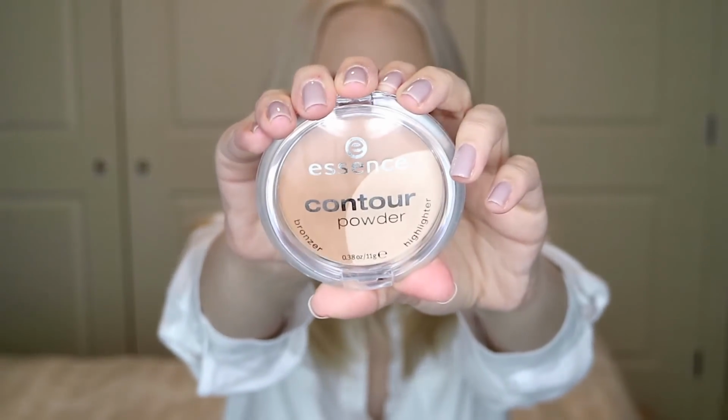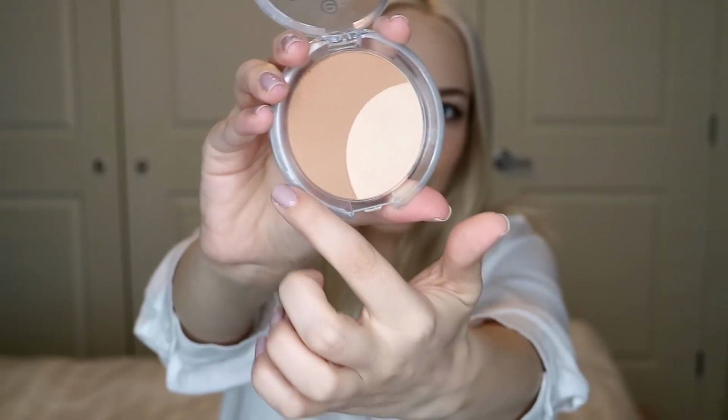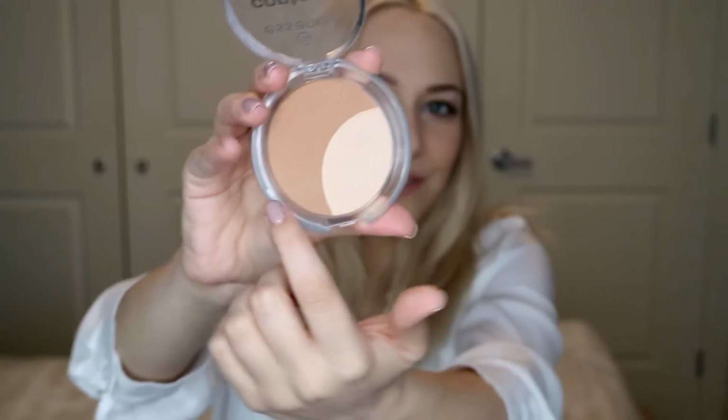So for my bronzer today, this is actually a newer thing and it's so cheap, you guys. This is the Essence Contour Powder, and I have mine in the shade 01 Light. Basically it's a contour and a highlight, although I just feel like this contour color is a better bronzer for me, and I avoid putting my brush in this highlight shade because even though it's a nice color, I feel like the glitter in it is a little bit too chunky and obvious. Really nice neutral color.